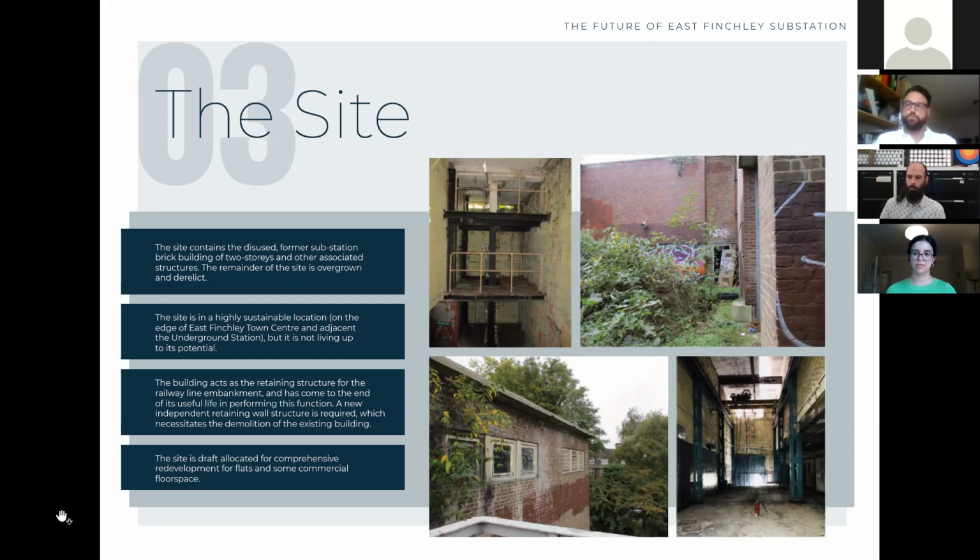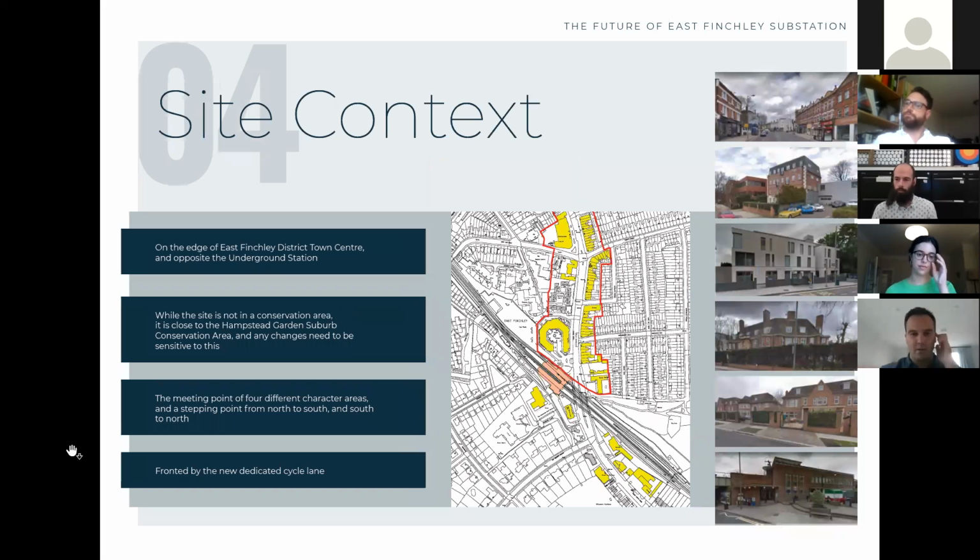And then just the final thing to say is that, you may be aware that the council is currently consulting on its draft local plan, and the site has been identified for comprehensive redevelopment for residential flats and commercial floor space. So I'll hand over to Adrian at this point, unless you want me to take this one, Adrian. And I can take over from this point.